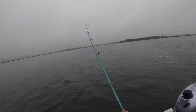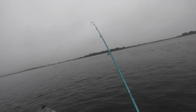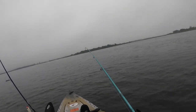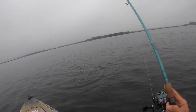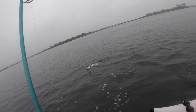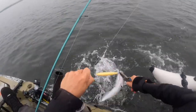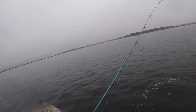First fish on, likely a blue. We don't know what size or what class of fish we're dealing with yet. Doesn't feel ginormous. We'll go to it. Peace. On to the next one, guys.